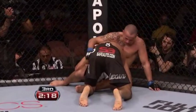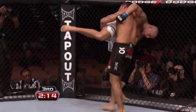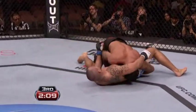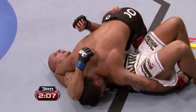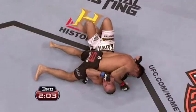Kuiper there, I don't know what he was thinking. He tried to... Kuiper's gas tank's being challenged right now too, Joe. Both guys are exhausted. Natal's got him up, and he's down. Takedown. Nicely done, right into side control. Kuiper may have punched himself out trying to finish this fight early in round 3. He might very well be right.